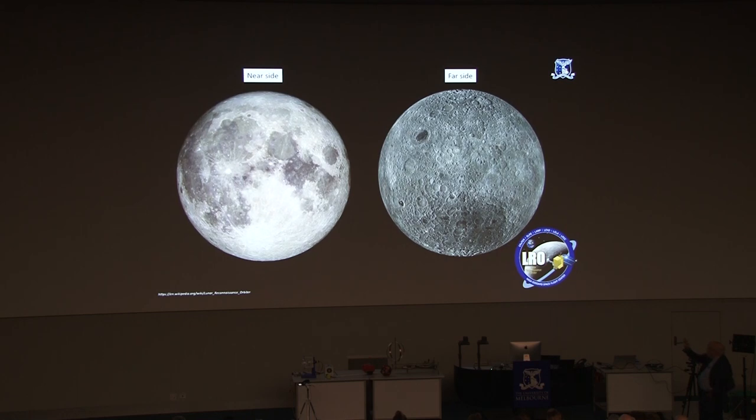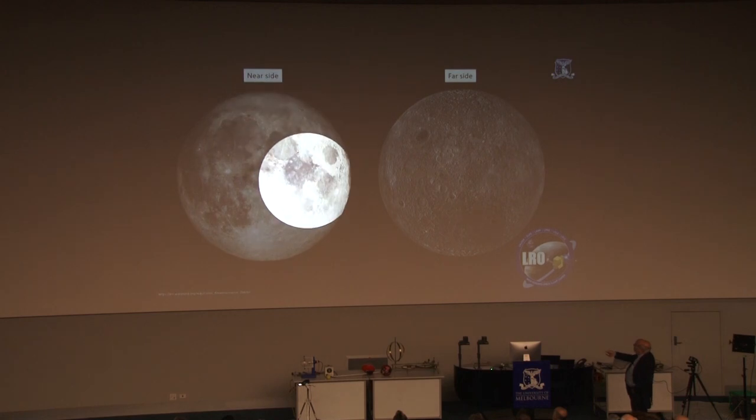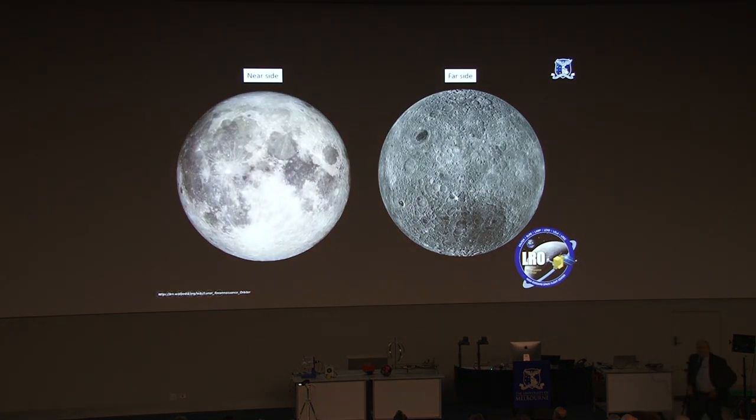Now, what was startling about the pictures of the far side is the almost complete absence of the large, dark lunar seas, as they were called, and instead we see an almost uniform distribution of craters. So we now understand that those dark features that we call the lunar seas on the near side are volcanic plains. Volcanic lava has come up through cracks in the crust created by massive meteorite impacts, spread out and filled the surface and smoothed it all out, because it seems that the crust of the moon is much thinner on the side that faces the Earth compared to the side that faces away from the Earth, and hence the role of volcanoes is much less.